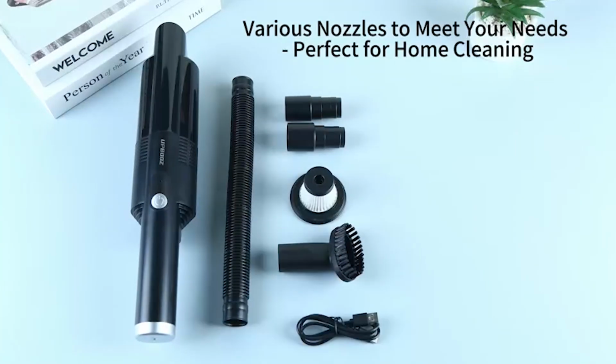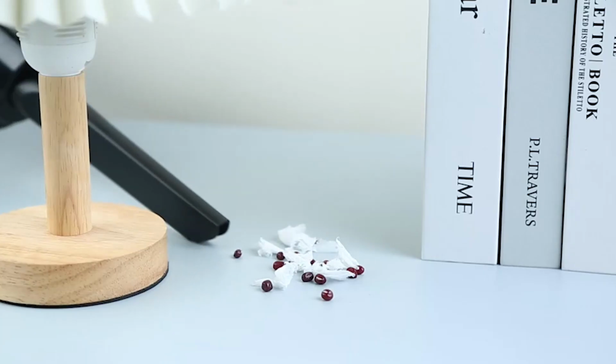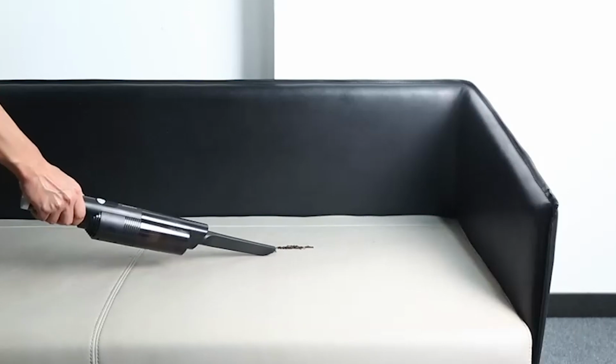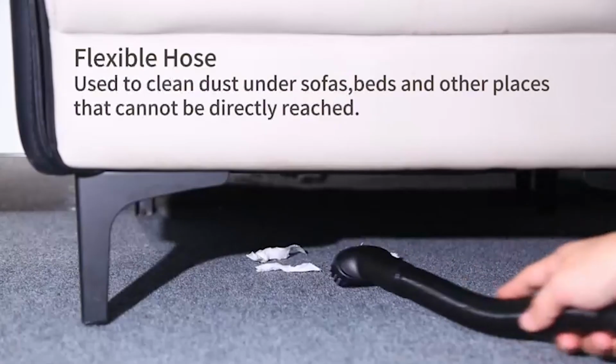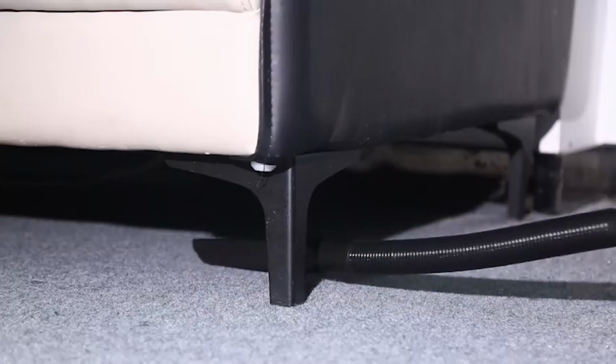With a low noise level of less than 75 dB, it offers a quiet operation that won't disturb anyone at home or frighten pets. The ultra-lightweight and ergonomic cordless design allows for easy, one-hand operation, making it perfect for use in the home, car, or office. Plus, the compact size and 0.3 L dust capacity make it highly portable and space-saving.